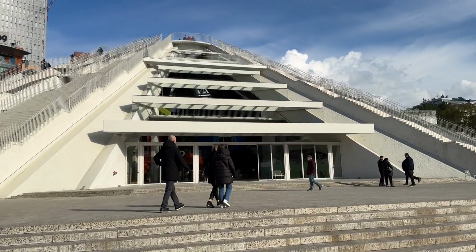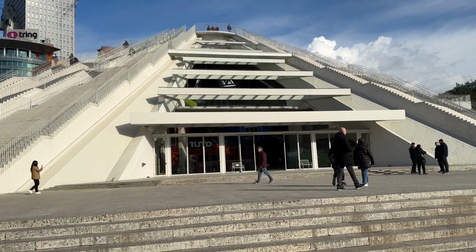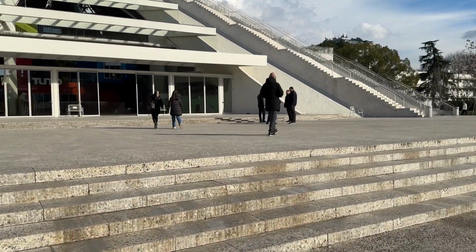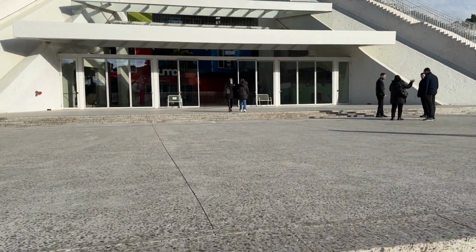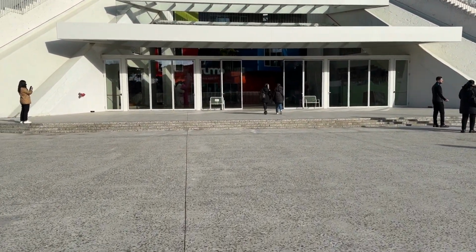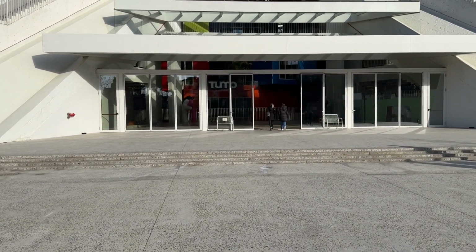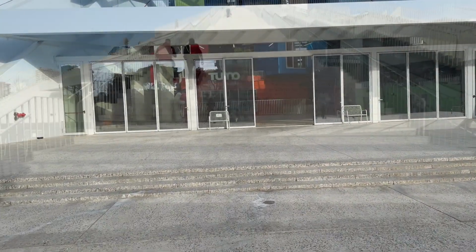But this appears to be the Pyramid of Tirana. So I'm going to head up the steps to the top of it and see what sort of view we get. No idea what's inside it. In fact, may well have a little look inside first, just to see, and then go up to the top of the outside of it. Certainly plenty of people have made the effort to go up there anyway.